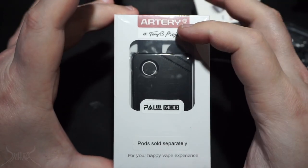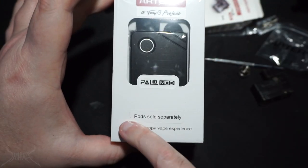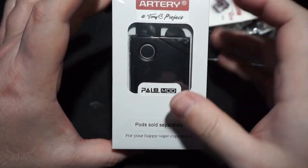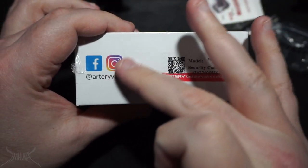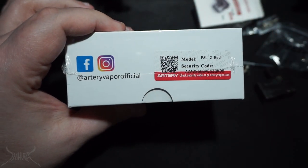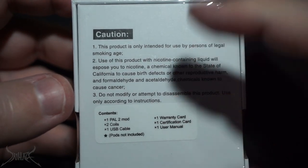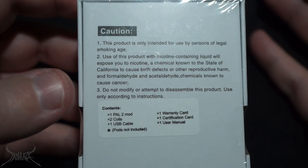So this is the box mod. You have a sticker up here, Tony B Project, a PAL 2 mod, pod sold separately for your happy vape experience, and then the box is on the inside here. Again, this is a pod-based system. On the side of the box, Artery Vapor, and then a UPC. On the other side, you're going to have their social media, and then a quick response code. It's almost like this is a very generic box, and then the details are just printed on a label and then slapped on the box.